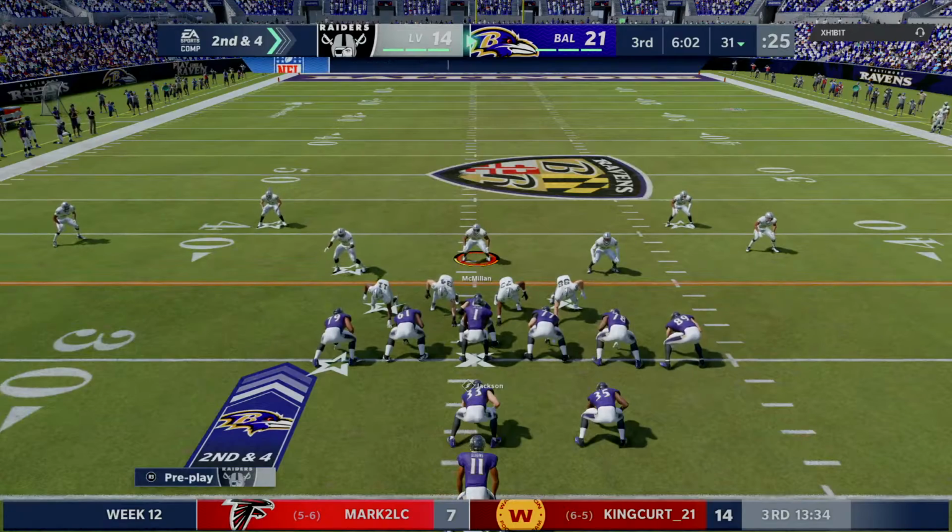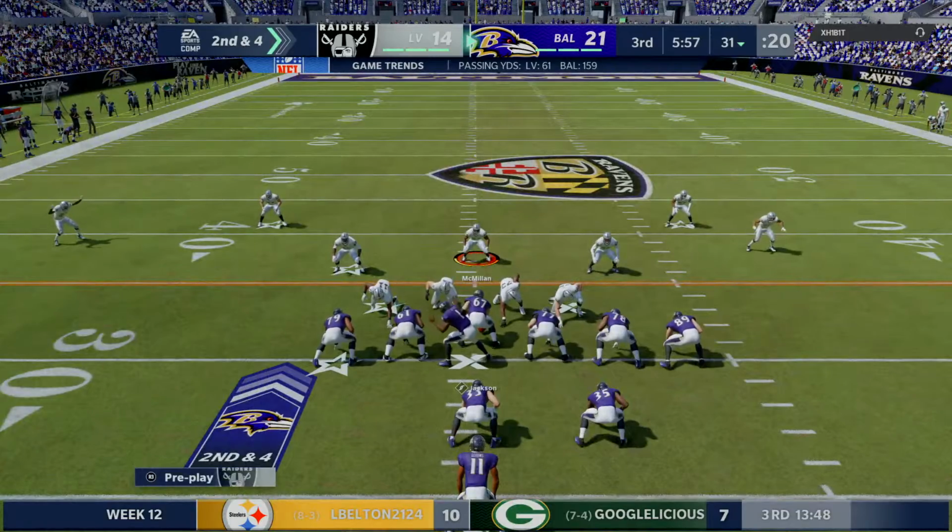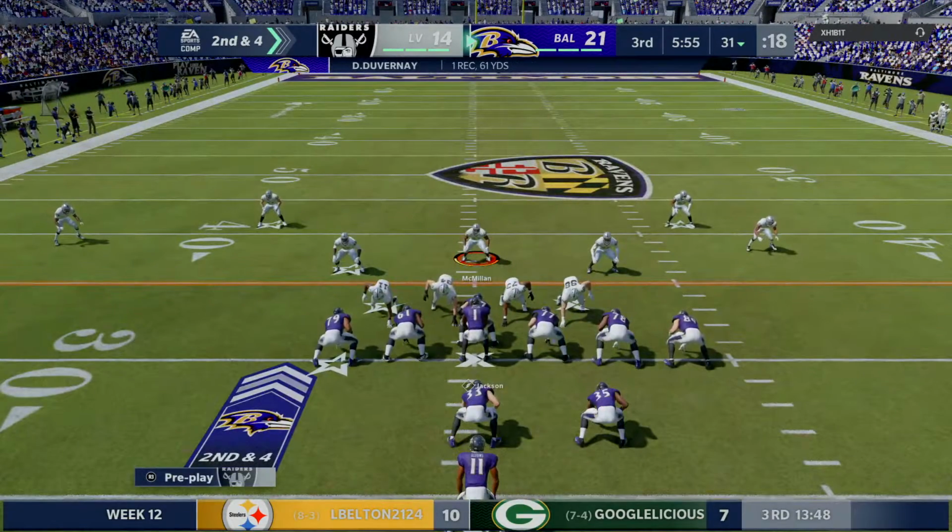2nd and 4. 54 is Mike. Check, check. Watch 54. Here we go, D. Defense all day.